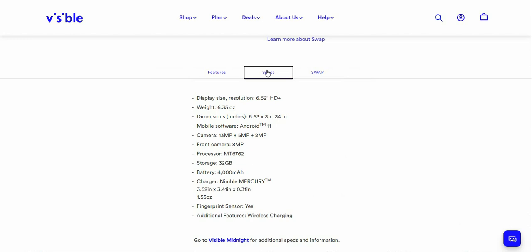Storage, 32 gigabytes. RAM, I'm gonna say between 2 or 3 gigabytes. So not great, but not terrible either. Battery, 4,000 milliamps. The charger has a Nimble Mercury, so that's the wireless charging pad. Fingerprint sensor, that's your power button. Additional features, wireless charging, so that's included in the box.